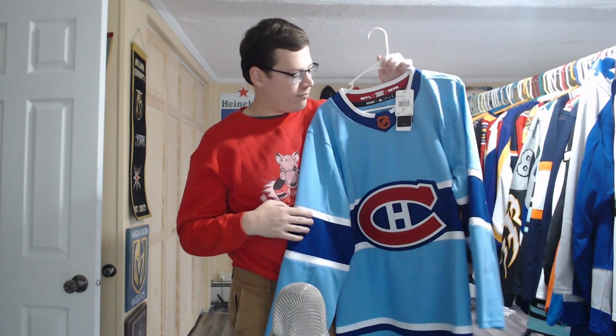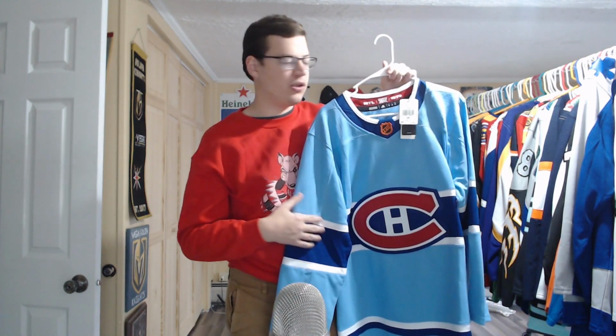So this is their Reverse Retro 2.0. It's not really reverse in any way. This is just the same striping, the same logo that they always use, of course, and then they just slapped the Expos blue on there. They did say that it was inspired by the city of Montreal. Obviously, they didn't want to explicitly say Expos. I don't know if there was like rights things that they would be infringing on. I'm not sure, but yeah, they're calling out 1979 there.